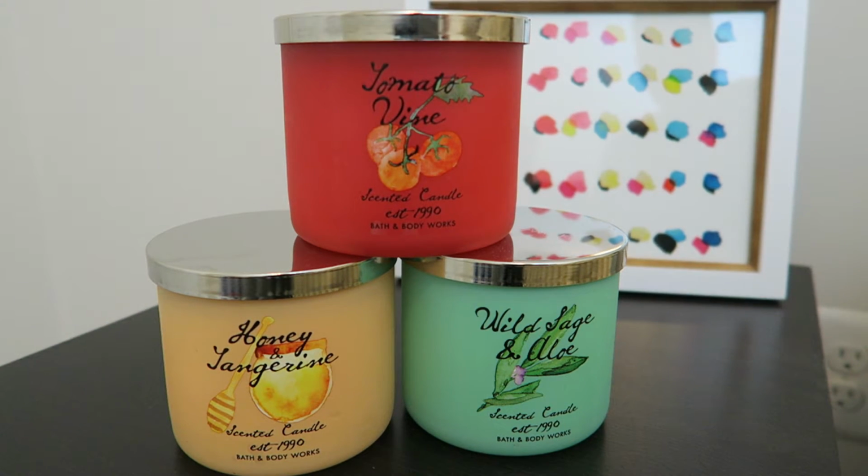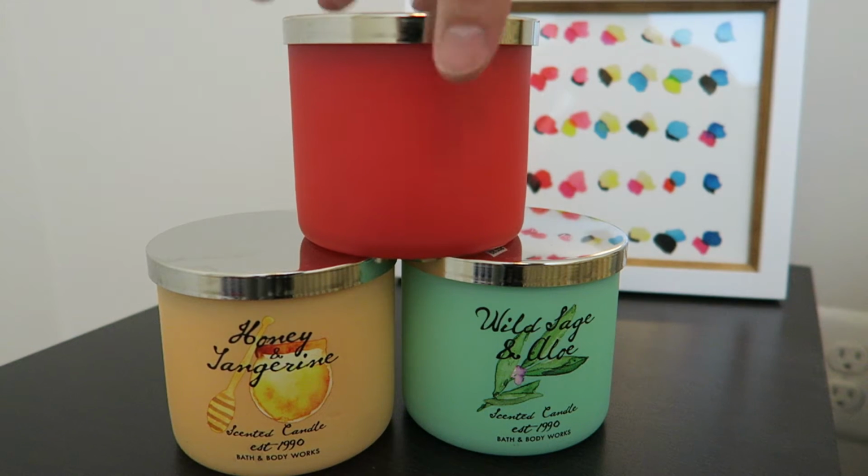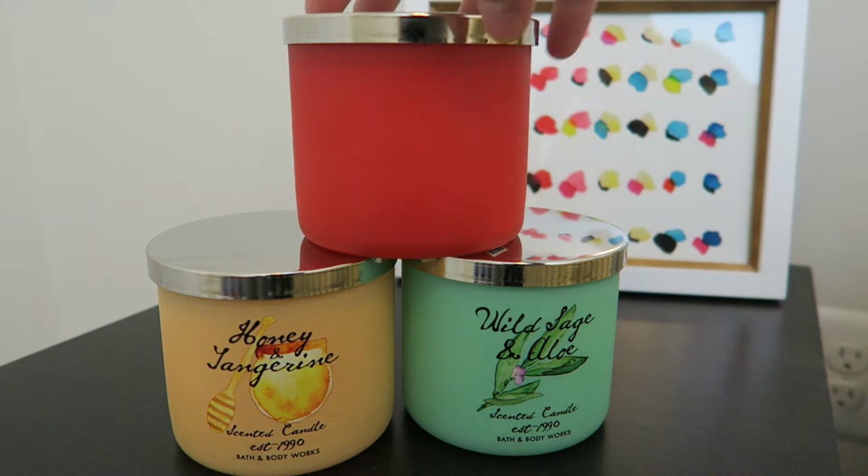So let's talk first about the packaging. I actually really like it. If they're going for the fresh picked, I think it's very simplistic, but kind of pretty. Now, the nice thing is, if you don't like this label, I do love the jars, so turn it around and you're good to go.